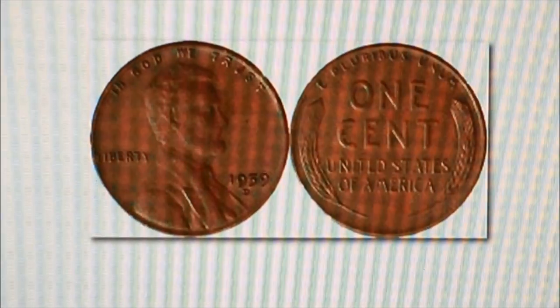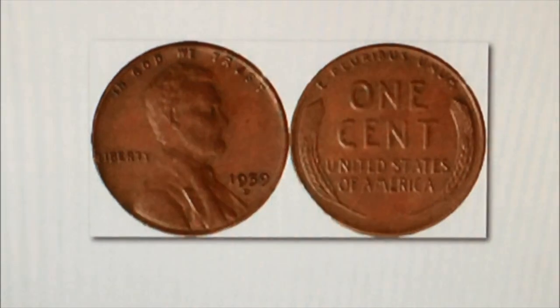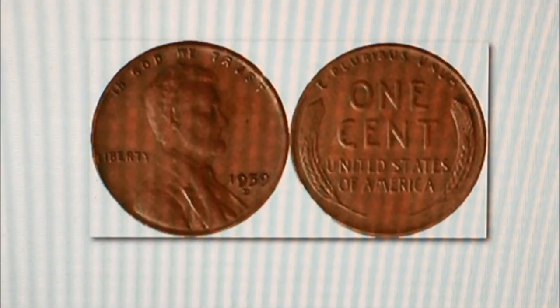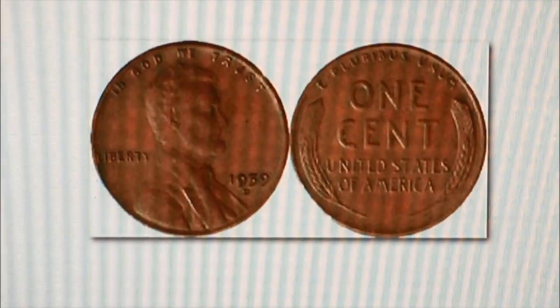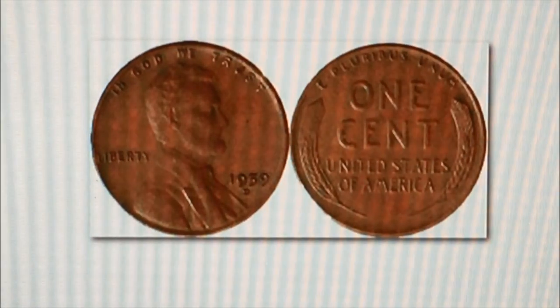During our contest, we asked you guys to give us suggestions of what you'd like to see. One of our viewers, Troy McPhail, asked for a review of the 1959-D Mule cent. And that's what you see in front of you, the 1959-D Mule cent.